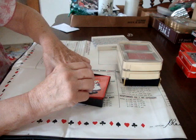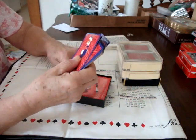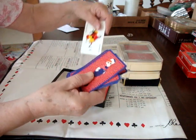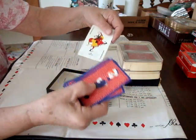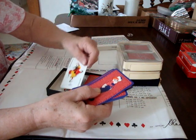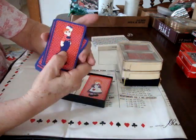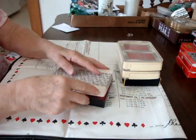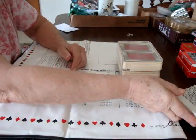One of the things that I look for first when I look at a deck of cards is the joker. Oftentimes they will have the maker on it, and sometimes they'll even have the copyright, and where they were made. So those are keepers.